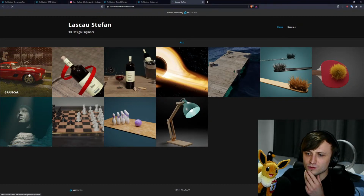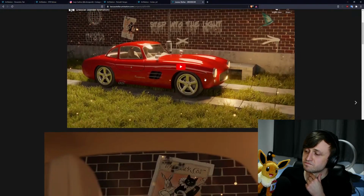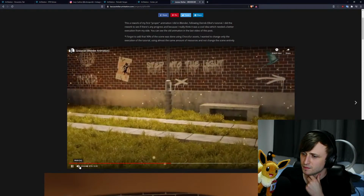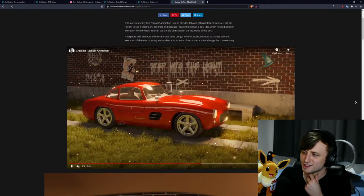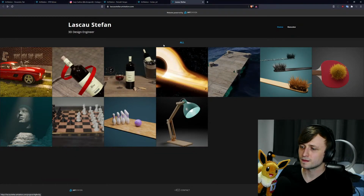Let's take a look. Grass car, following Derek Elliott's tutorial. Fantastic person, Derek Elliott. Please check them out. Seen using Chocofair assets. Not bad though, I like it. I like the design. Looks like we've got an animation going on. Very nice. I like even just the tiny animation detail of the car rolling back as soon as it stops. Nice little details.